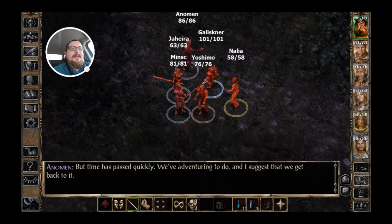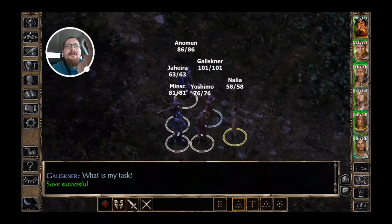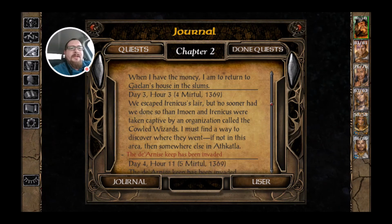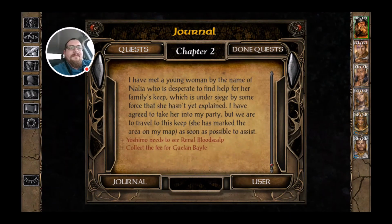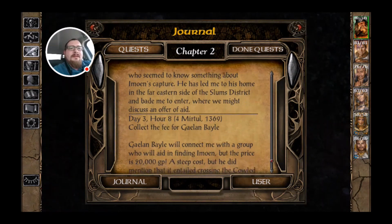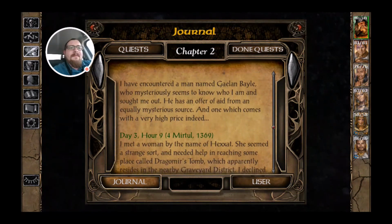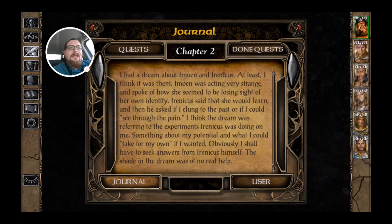Okay, a little bit of background information on Animan. That's very cool. A lot happened. A lot happening. Very interesting. I'm going to pull up the journal, and I'm going to scroll the journal so that if anybody wants to catch up on where we are, because a lot did just happen. And then we got Yoshimo needs to see renal blood scalp. Just going through this, so you can pause the feed and read up.